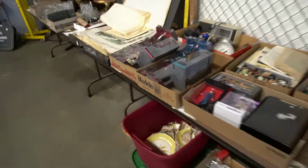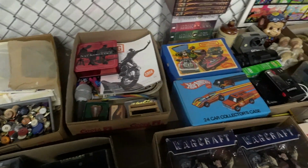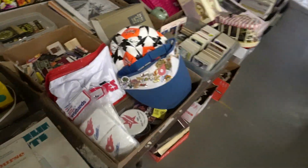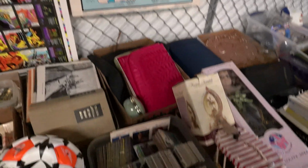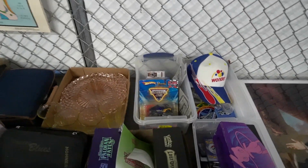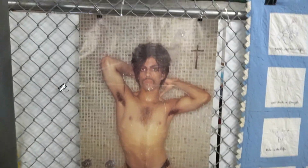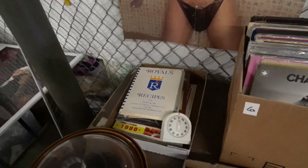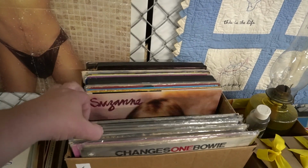All right, all that stuff has to get put away. Oh boy. It could be a fun little box. Prince in the shower with a crucifix behind him. Oh, that's going to be a good box. Look at those all in the sleeves and everything. Somebody took care of the records.